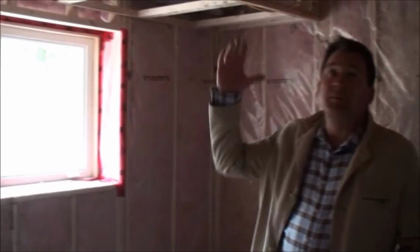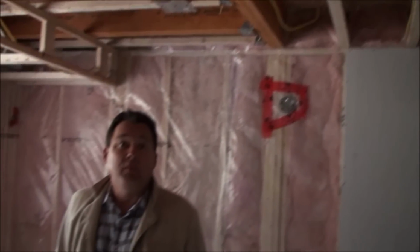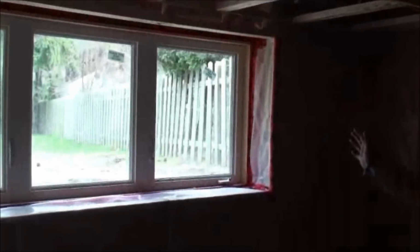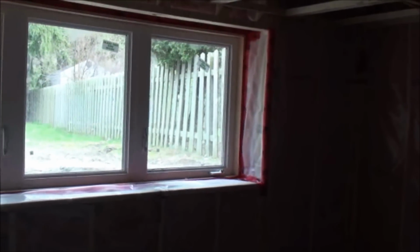So here we are in the basement, and there are 2 things I wanted to point out. One is it's going to be great height, about 8.5 feet. And obviously there are some boxes in here that we needed to cover some of the heating. One of the great things about this basement is it's almost at ground level in the back, so it's got great natural light. You can see there's windows on both sides.